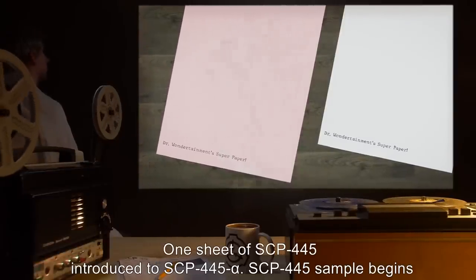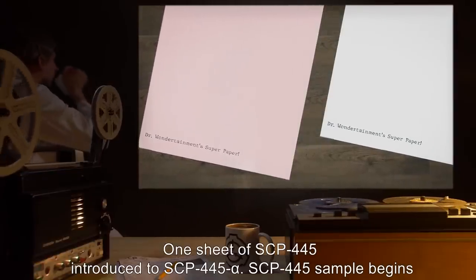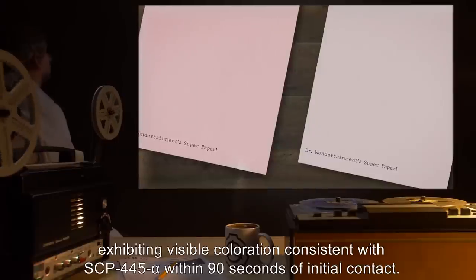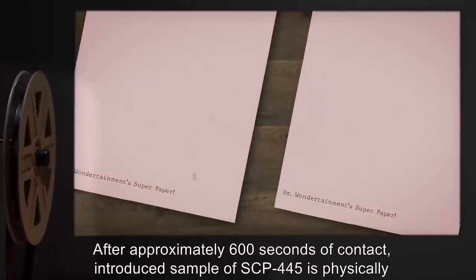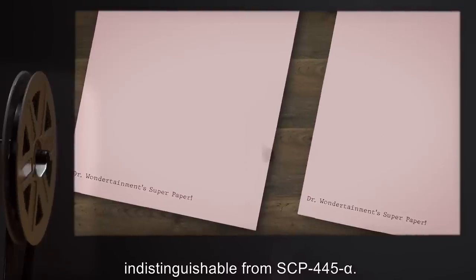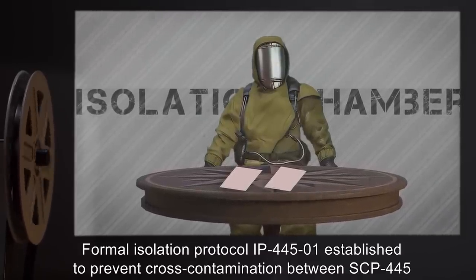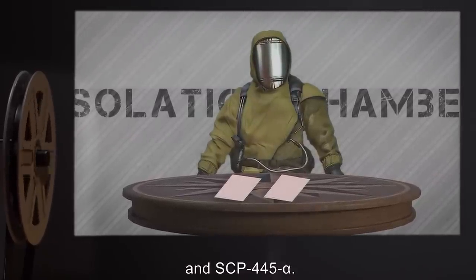6-2000. One sheet of SCP-445 introduced to SCP-445-alpha. SCP-445 sample begins exhibiting visible coloration consistent with SCP-445-alpha within 90 seconds of initial contact. After approximately 600 seconds of contact, introduced sample of SCP-445 is physically indistinguishable from SCP-445-alpha. Formal isolation protocol IP-445-1 established to prevent cross-contamination between SCP-445 and SCP-445-alpha.